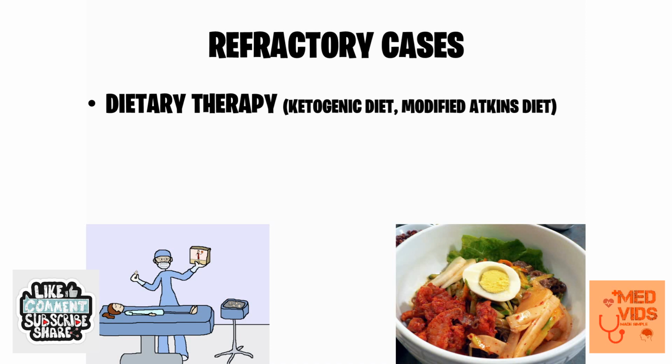Now, this is one interesting topic to read. Much information on this won't be available in our classic medical textbooks, so I recommend you to read about this on the internet. If you want me to make a separate video on the dietary therapy for epilepsy alone, I'd be very happy to make it. If you want me to make it, please make sure to mention it in the comment section below.